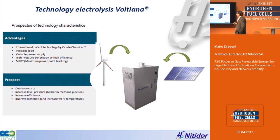So it is easy for us to lower the load very quickly, without a big problem. Electrolyzers realized with the Voltiana solution have existed in the market working since 1980, more than 30 years. In the very near future, one or two years, not more, we are looking to decrease the cost first, but also to increase the pressure up to 60 bar. That's because the market wants to fill hydrogen directly into the methane pipeline at high pressure. In this case, we need 60 bar because the pipelines usually work at 40, 42, 44, up to 45 bar.